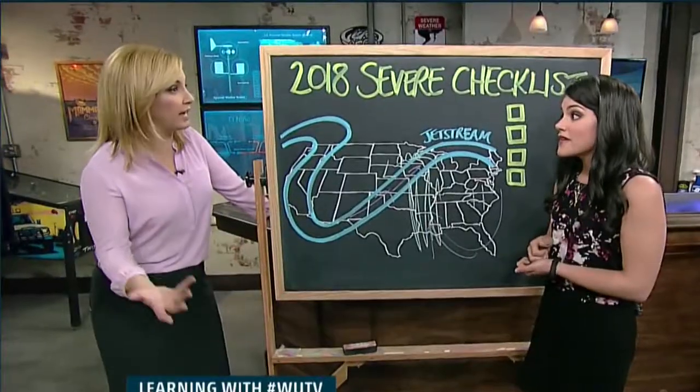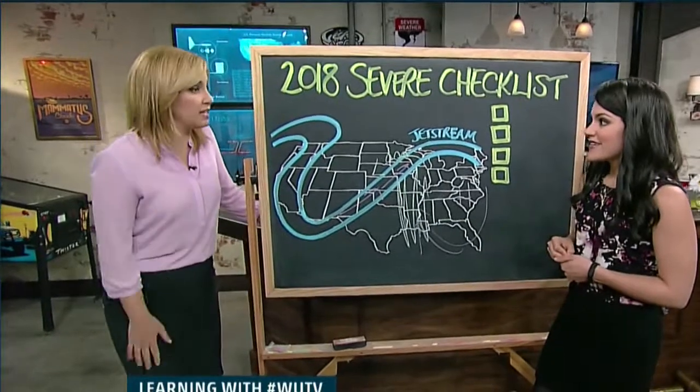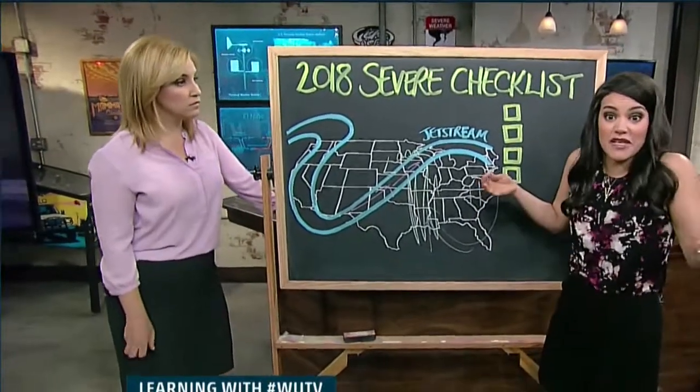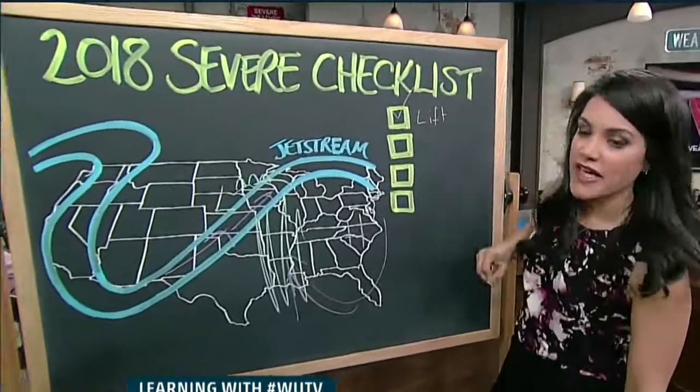Right. In the end, it's all about getting those air parcels to lift. That's, you know, one of the main things that you need. If those air parcels aren't moving upwards, you're not going to get any shower storm development. Nope. Yeah, right. We need that upward motion. We need those cumulonimbus clouds, right? So if we look at our checklist here, lift, let's say, yeah, we've definitely got that.